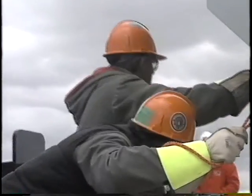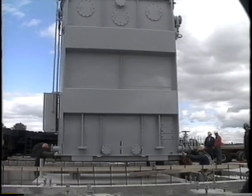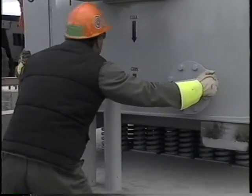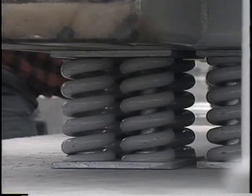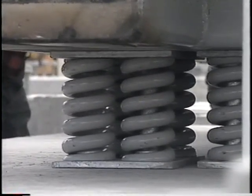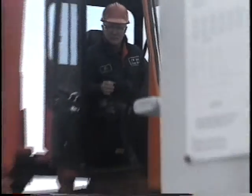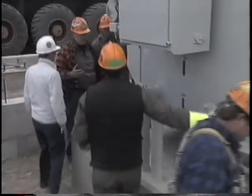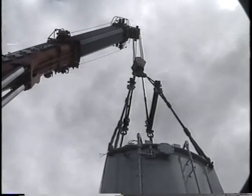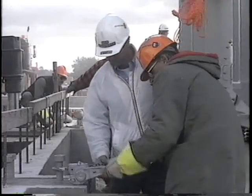Let me know when it's getting close. Almost there, months of design and construction come down to minutes and centimeters. It'll rest on these giant springs, anchored only by its own weight. Positioning is critical. Almost, but not quite. It's down to less than a centimeter out of line, but it must be true.